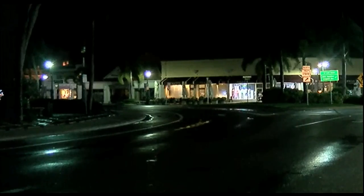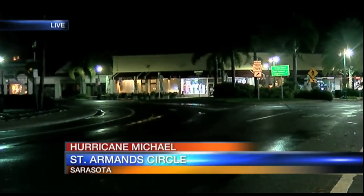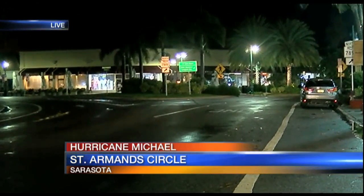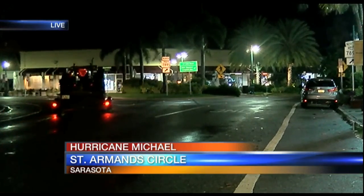Let's switch live now to the scene in St. Armand Circle. Another crew is standing by there to show us the conditions. It's been pretty peaceful so far, and right now very quiet. John Scalzi's map is very active. It's bands of rain coming and going right now. No real issues in St. Armand Circle. We'll check back on that shot and continue to update the map throughout the morning here on Good Morning Suncoast.